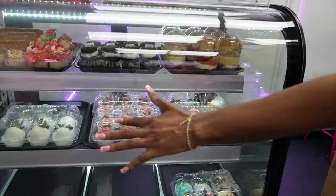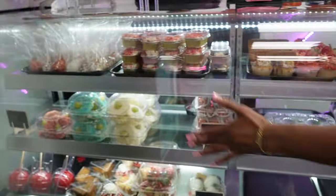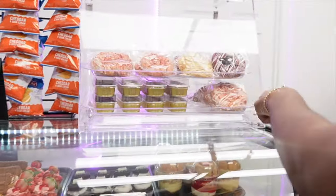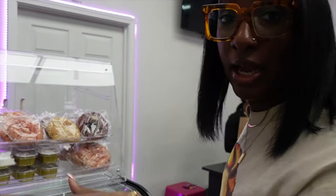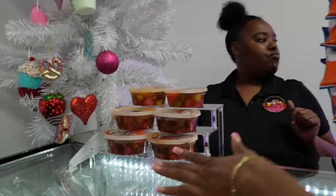Tasty Treats. Ooh, good, delicious, tasty. Chocolate. Ooh, girl, look at that cookie. That looks so pretty, y'all. And they got spicy bowls. You can get you a little spicy bowl, and they got your chips.